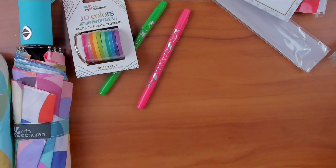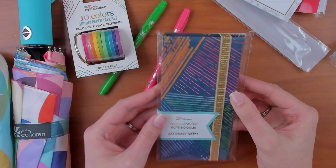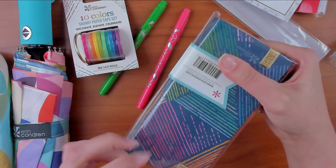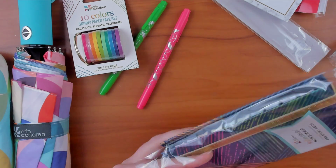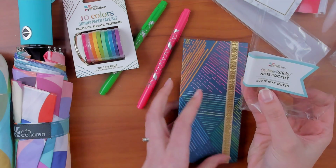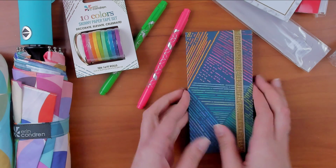Then we have, ooh, seriously? Ooh, fancy. This looks so fancy. Like, what does it do? So it's a stylized sticky note booklet. 800 sticky notes, it says. Oh my gosh. So it has the woven, which is like the theme this year.